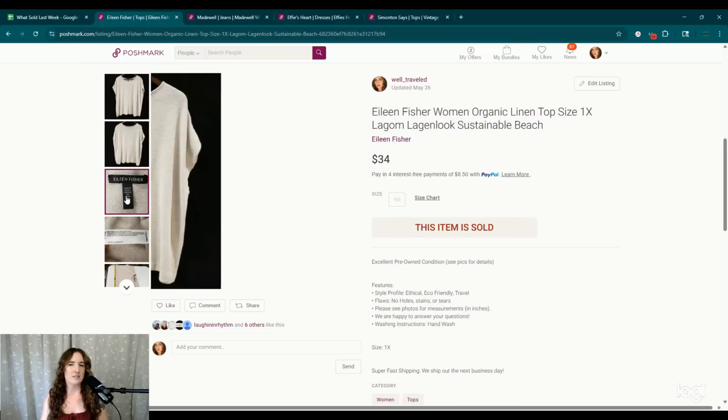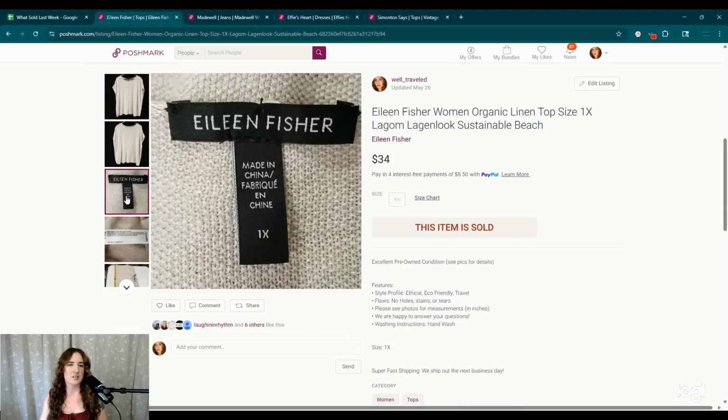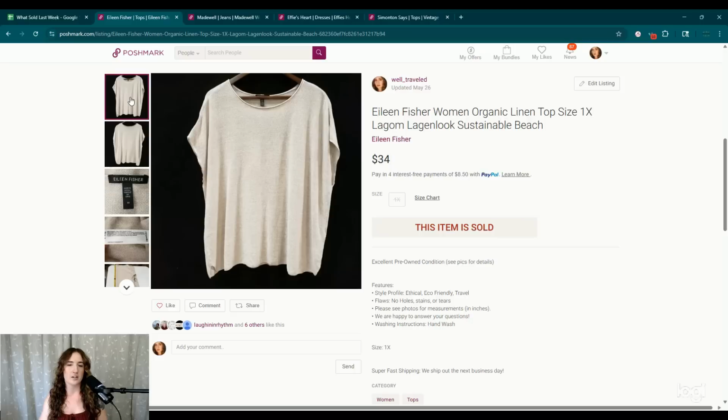Next up, Eileen Fisher, again, a linen top. Eileen Fisher and linen pair together, excellent, especially when it's a larger size. This one sold on an offer for $34.